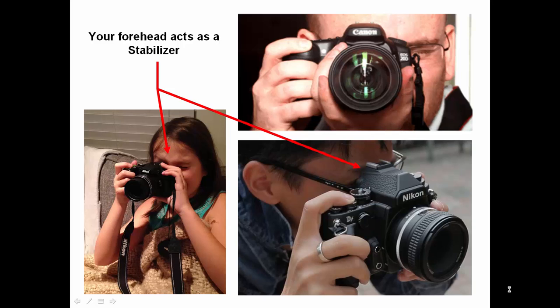Number 5, rely on a single memory card. As I'm doing this, I find myself shaking my head because some of these things are so simple. Why do we continually do them?